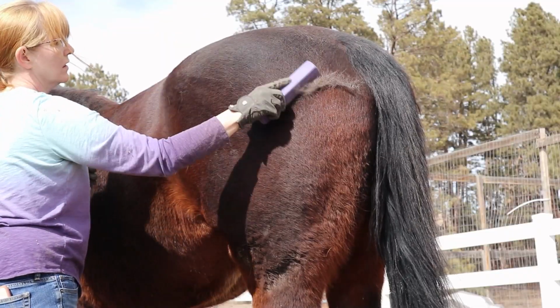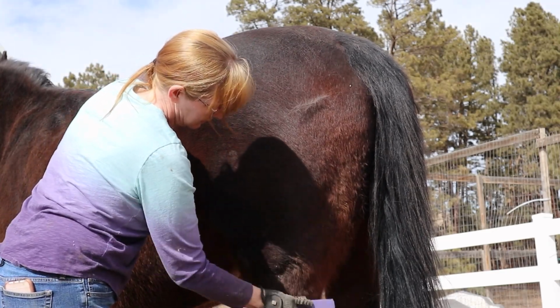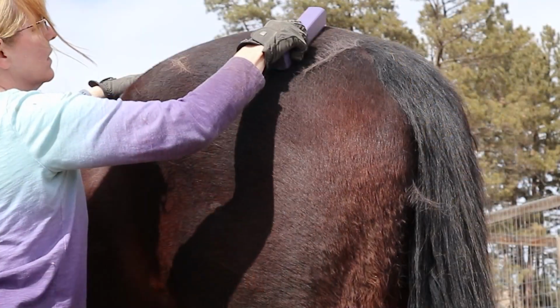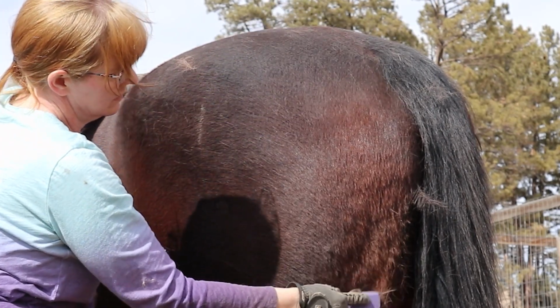But this tool really does work, and I think it is a good complement for the other tools that I use for helping my horses to get nice and sleek when we're getting ready for summertime. Now the Sleek EZ tool is a 10-inch long piece of wood, and then it has a metal piece in the bottom, which mine happens to be a blade. It's kind of sharp.